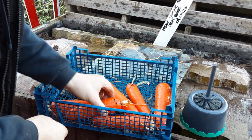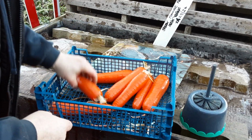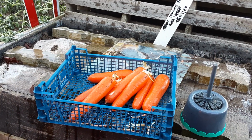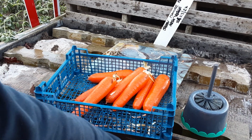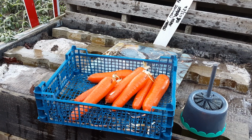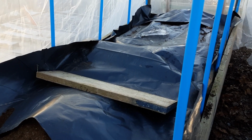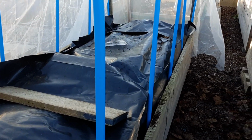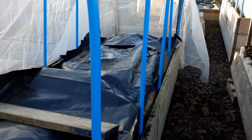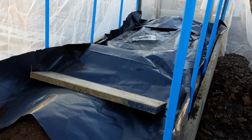But other than a little bit of damage on the top, they look pretty good. There's bound to be slugs and stuff in there hiding away, and at least the rats haven't spotted the carrots at the moment. So that's proved a point that at least by covering them up now, hopefully that'll stop them going rotten, he says. We'll find out. We're halfway now, so I've still got lots more carrots to harvest, and they will start to grow. They will get worse for wear, but it's better than nothing.